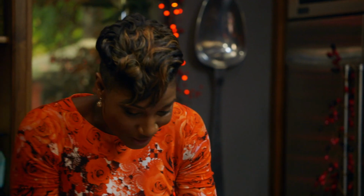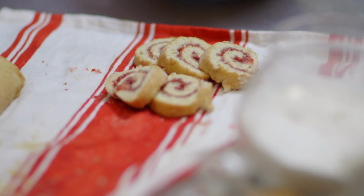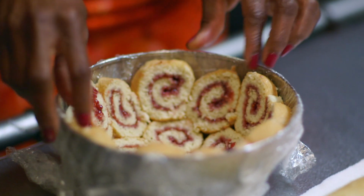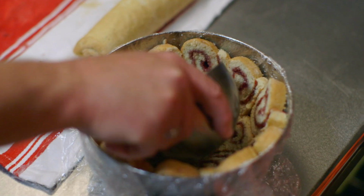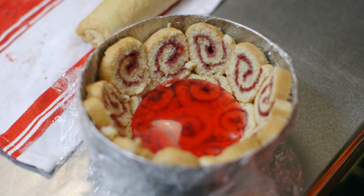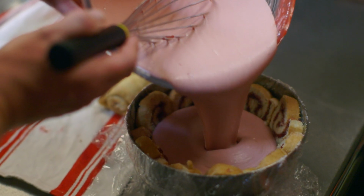I didn't realise this is what you were going to do. That's very impressive. When doing this, make sure you fill in all the gaps. Happy with that? Before adding my secret ingredient, jelly. A classic Charlotte Royale doesn't have this, but hey, we only do this once a year. And then what we're going to do is pour this mixture over the top.